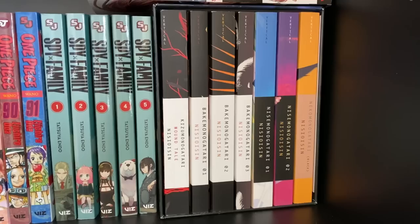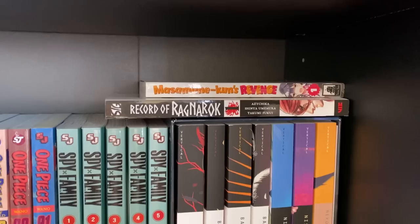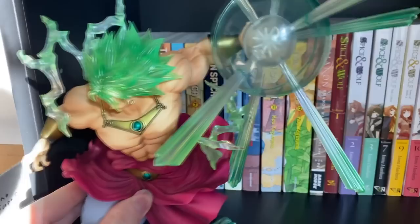Next to that, we have the Monogatari Light Novel Box Set. This is Season 1. I got this a while ago. I haven't read it still. Above that, we have two volume ones that I haven't read yet, Record of Ragnarok and Masamune Kun's Revenge. Then behind this absolute unit, Z Broly statue, I'll move him for a minute.